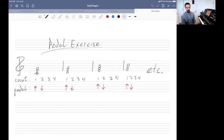So on beat 1, the foot goes up, and then on beat 2, the foot goes down. This helps the student to really be aware of the timing of their foot, rather than just saying up, down. The foot has to be lifted precisely on beat 1 and put down precisely on beat 2. So that's going to sound like this. Up, down, 3, 4. Up, down, 3, 4. Up, down, 3, 4. And so forth. This can be continued through the span of an octave or whatever.